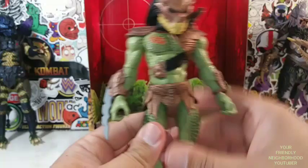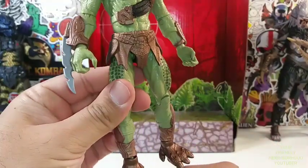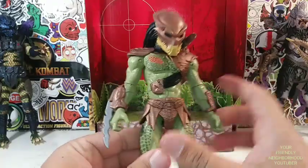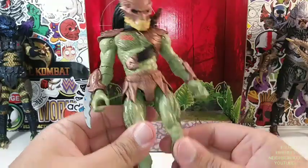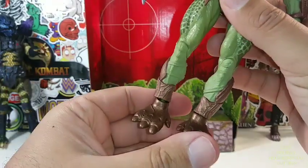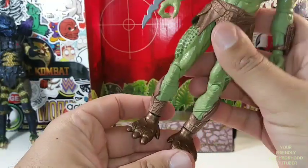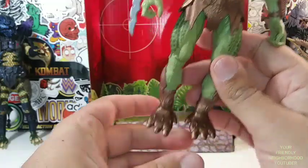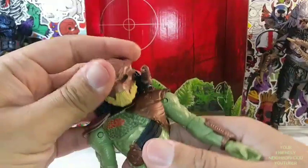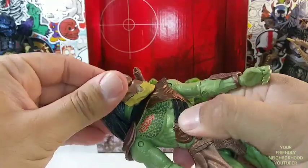And this is really a great opportunity for customizers out there, man. Because I would love to see what you guys can do with this Predator. There's the feet right there. Not bad. The Predator does have four toes, not three toes. Head movement, if you guys are wondering. Head up and down, up and down.